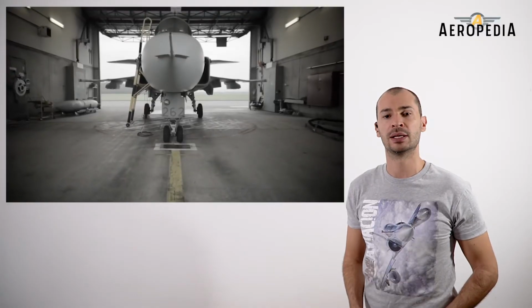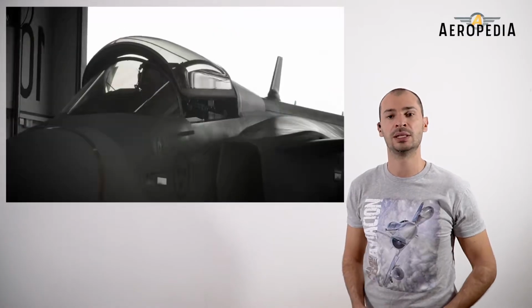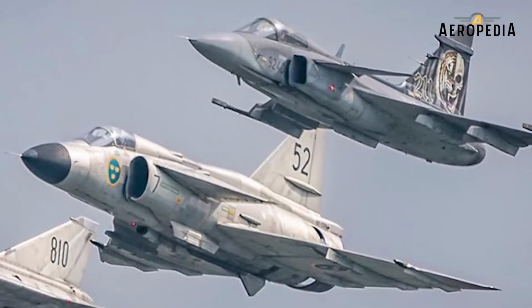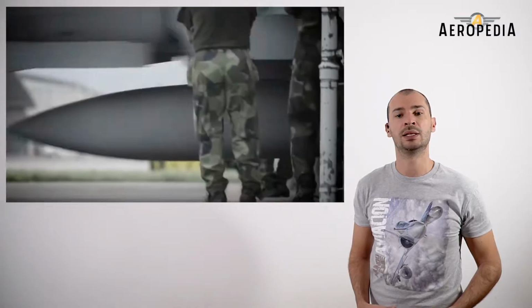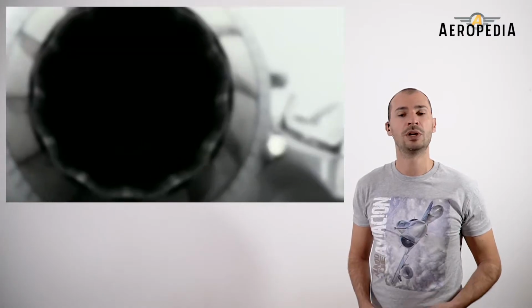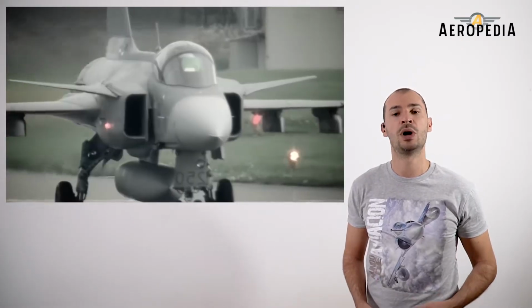When they started thinking about a replacement for the Saab 37 Viggen in the late 70s, one of the objectives was for the aircraft to be smaller than the Viggen, while improving its payload range characteristics, and that they would be multi-role, meaning they could handle both air-to-air and air-to-ground missions.